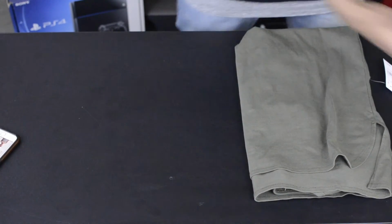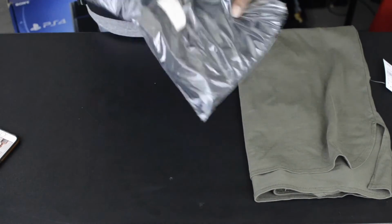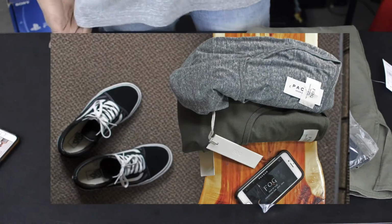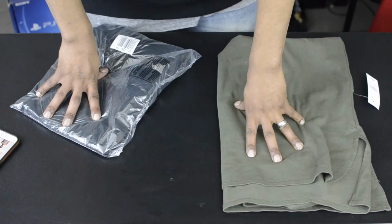Now on to the main purchases that I was planning on making. The Fear God Hunter Green tank top. So that's a tag on this one. Size large. Fear God Black Basic Tee, size medium, and then I have the gray one. I wanted these two tanks for sure.